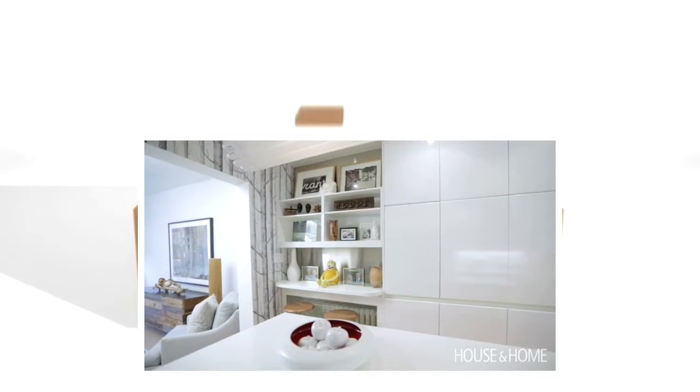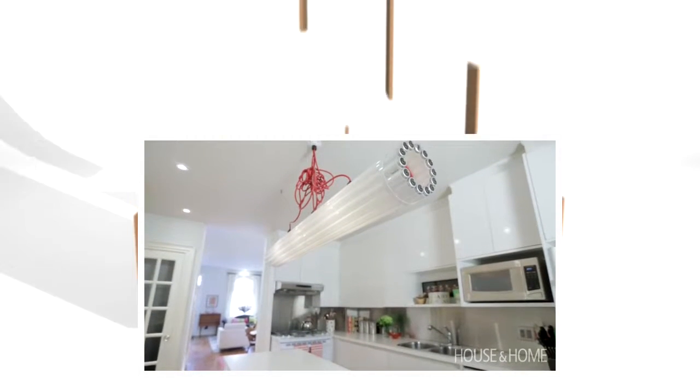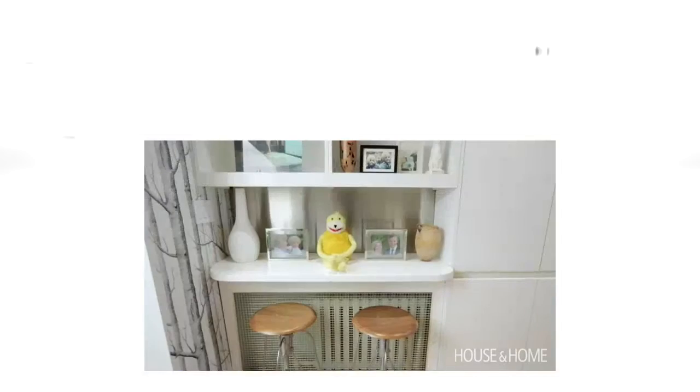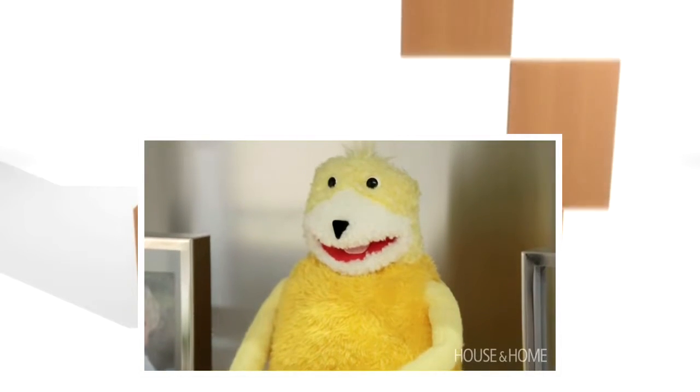So I opened up the entryway into the family room and wallpapered it. And then I found this great light from Castor, which is this upcycled, recycled fluorescent tube light with its organic red nest of cord above. I did not want to take this kitchen seriously. It's not a serious kitchen. So I thought, well, let's have fun with it. It's the one room that needs personality.